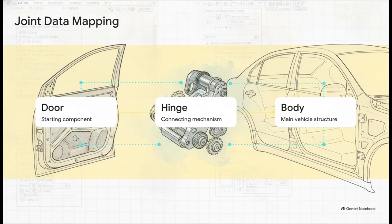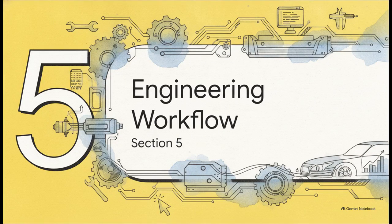And to pull that off digitally, they have to manage some seriously complex joint data, using specialized digital tools like ABF or macro joint creation right inside CATIA. The engineer defines the exact mechanical relationship step by step. The digital model must perfectly map how the door connects to the hinge and then how that hinge connects to the main body. It's a literal 3-step digital handshake. And if this relationship is off by even a fraction of a millimeter on screen, the real-world kinematic simulation is just going to fail.